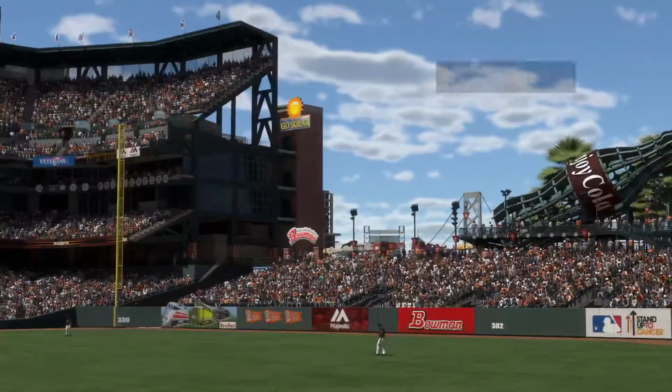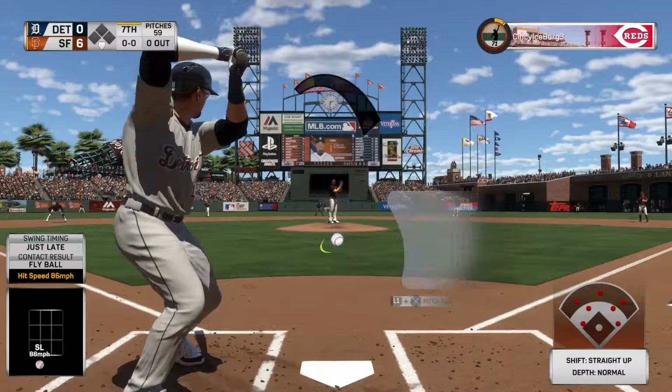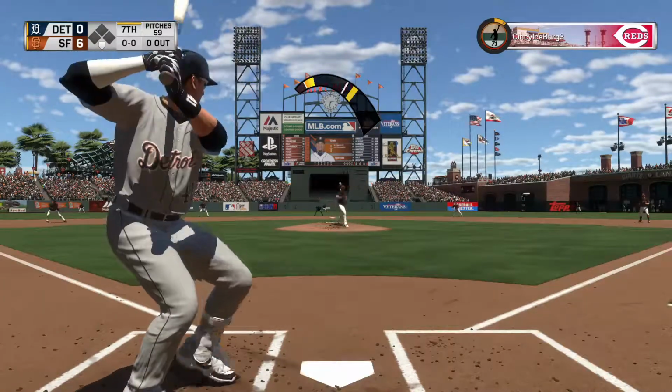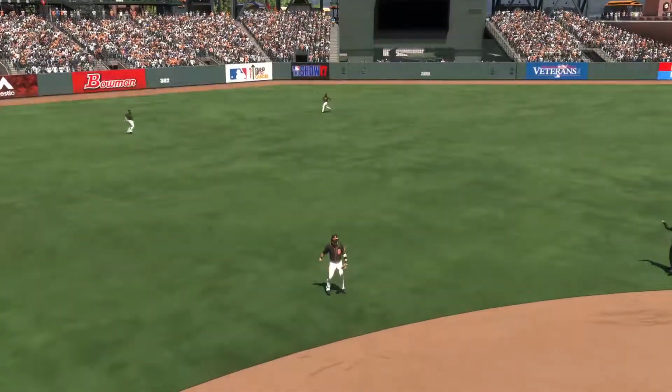Back here in San Francisco, Giants leading this one as we get set for the 7th. But before it gets underway, there you see our game summary through the first 6 innings of play. Martinez. Line to shortstop, and there's 1 away.